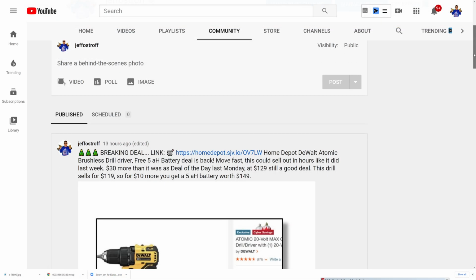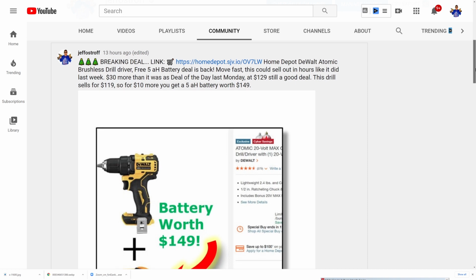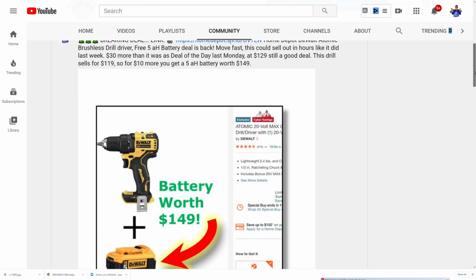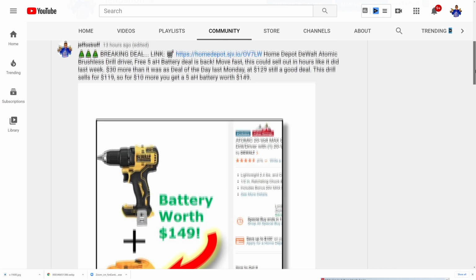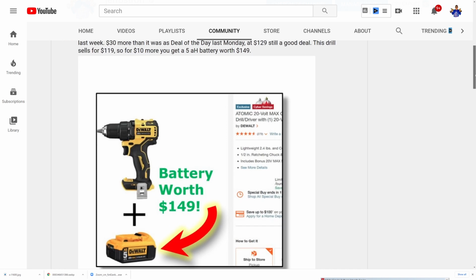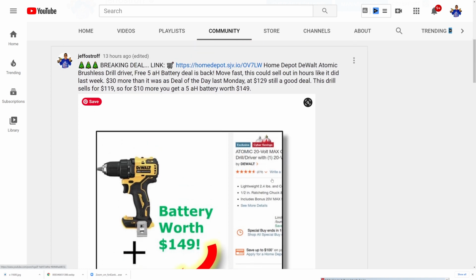So about midnight last night, I was checking up on one of our previous tool deals from last Monday. This was the Atomic brushless drill driver that came with a free 5 amp hour battery. Last Monday, the deal of the day had this at $99. Last night, I discovered it had dropped back again to $129, which is still $30 more, but it was still a good price because the battery alone here is worth $149 during normal times.